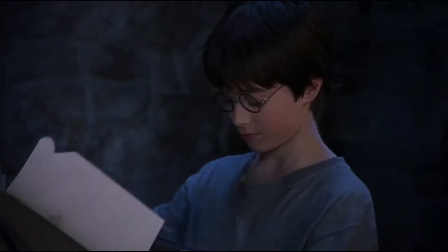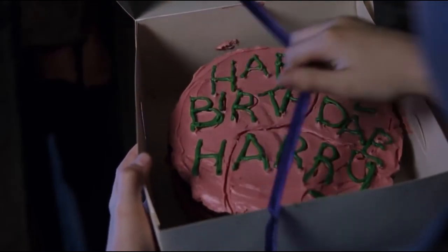I also had no doubt in my mind that I wanted to make the cake that Hagrid gave to Harry for his 11th birthday. We'll get to the food in a bit, but first... How about a couple drinks?